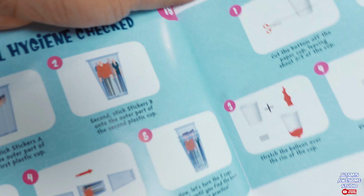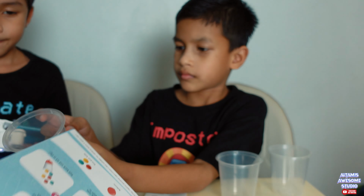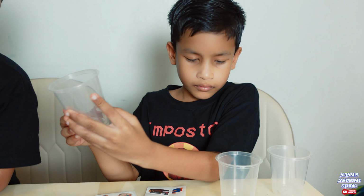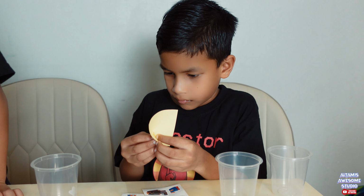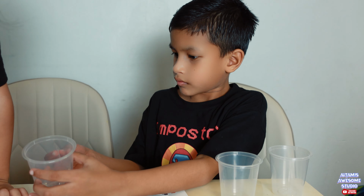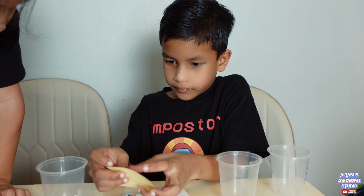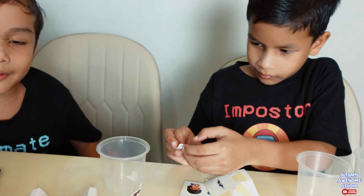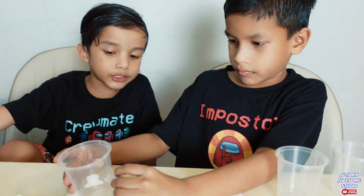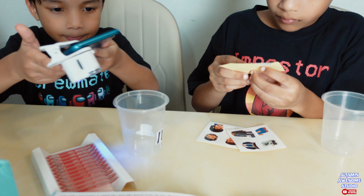Personal hygiene chart. So this is about personal hygiene. First, you take one cup. One cup. The feet. You put the feet. Put all the feet first. And do the same for the bodies and everything. Let me see. Wait.